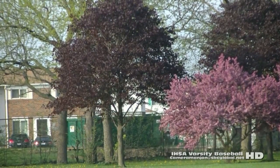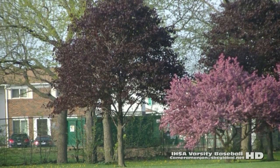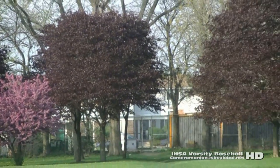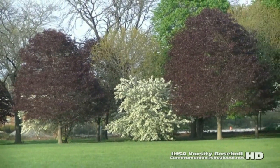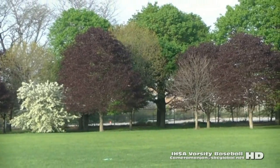Wow, these trees are beautiful. Back here, along the home run fence in right field.